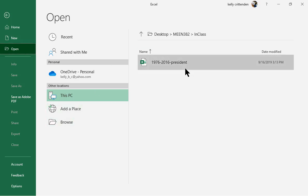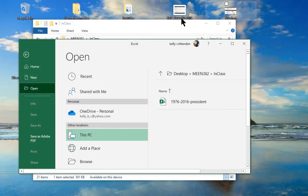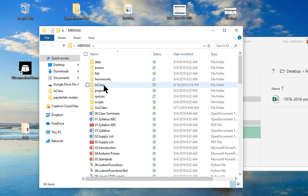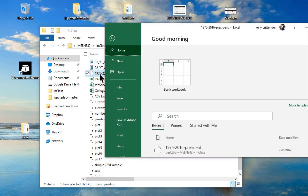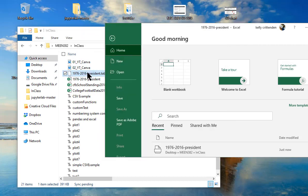But it's only showing me the Excel files. I wanted to show all of them. Can I force it to do what I want it to do? All right. Maybe if we go here, and so I just grab the .tab and I want to drop it onto Excel. Maybe it'll behave better. Oh, it's not acting like it. Go to Open and then All file types.